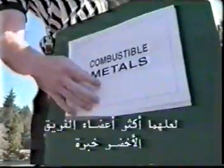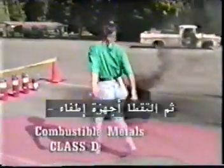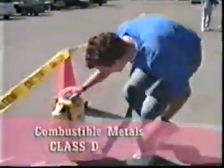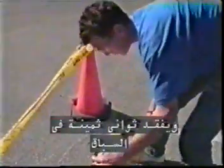These are two strong contenders stepping up to the line. This is certainly the green team's most experienced player. They both make a good approach, size up the fire. They both reach for the Class D extinguisher, which is the right choice for combustible metals. But they hesitate. The blue player looks confused. He's not sure what to do, and he's losing precious seconds in this race.